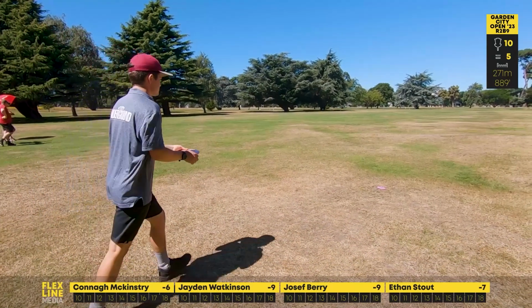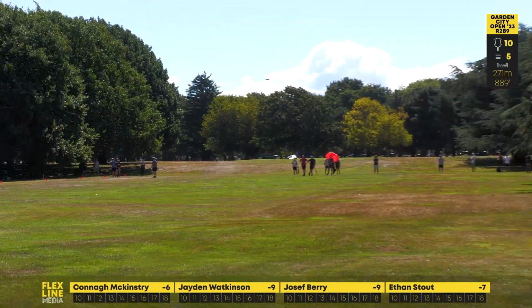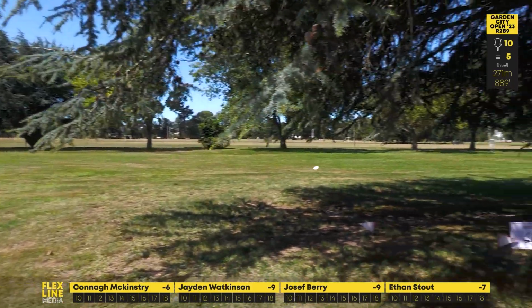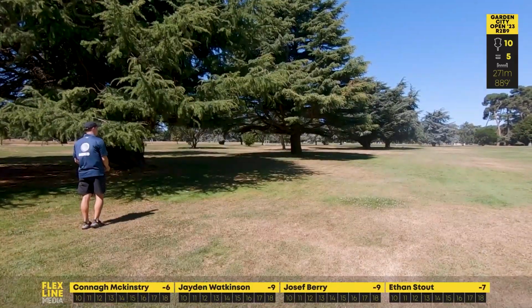So here's the look from the right-hand side. I'd say probably the more favourable look from the fairway. Open up that gap, and this one's crushed. He'll be looking at it. He's probably jump putting to the basket from here. Yep. Great shot from Ethan.